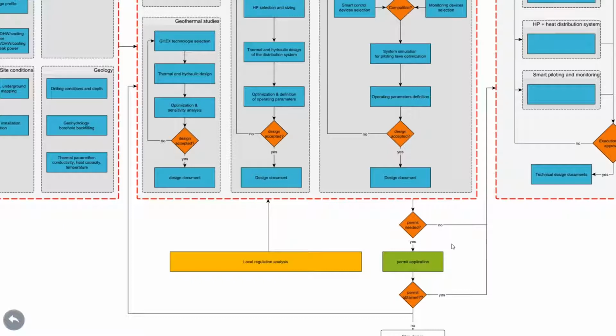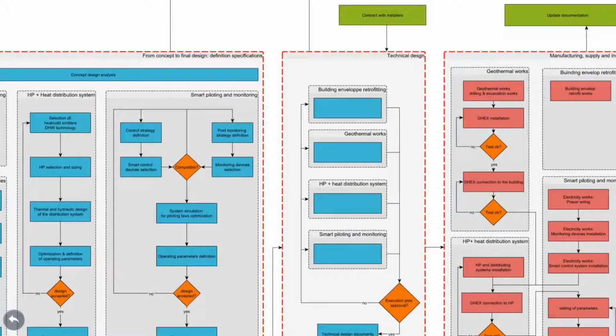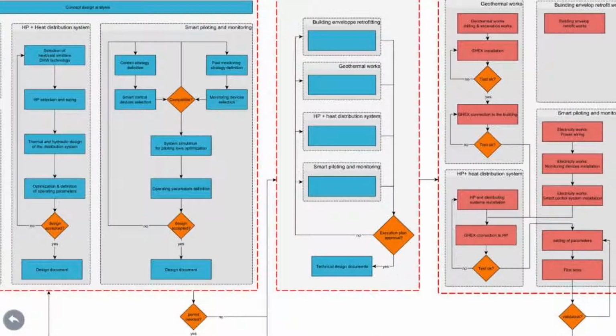And then after the permit application, if it's obtained, we can continue with the technical design. The technical design will entail a more detailed design work carried out simultaneously on every technical component of the geothermal retrofitting solution: building envelope, geothermal works and geothermal systems, heat pump and heating and cooling distribution system, piloting and monitoring systems. So again, it's written into a technical design document that has to be approved by all the consortium.